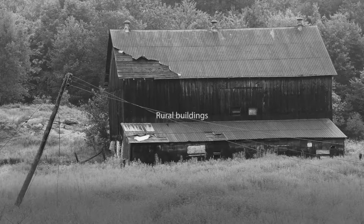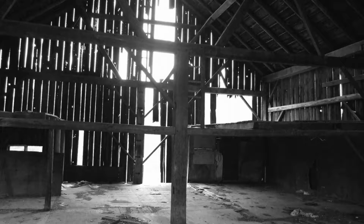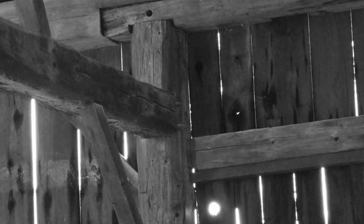Changing rural lifestyles, people migrating into the cities, have caused barns to fall into disuse in Canada and North America generally. All the wood that was used to build these barns is old growth timbers and boards, and it has a very high value. So they've recently started, in the last 15 years, to salvage these barns, and the wood that's coming out of them has been used in all kinds of different furniture projects and flooring projects, which you'll see in a minute.